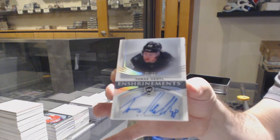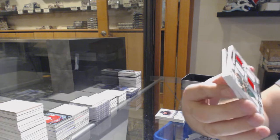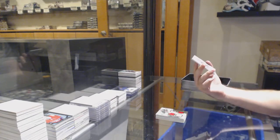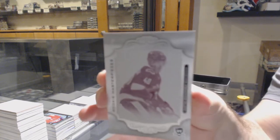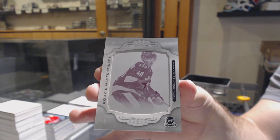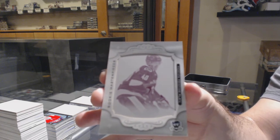You know what the funny thing is? It's not the best card in the pack. I can tell you that now. For the Minnesota Wild Cup Foundation Quad jersey to 25, Eric Staal. And we finish off with a 1/1 rookie printing plate, Elias Pettersson. Petey. 1/1 rookie printing plate. Holy, holy.